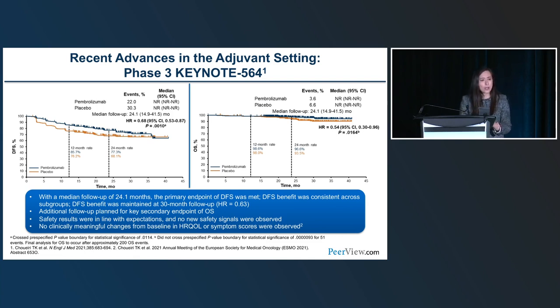As we saw at ASCO in 2021, Dr. Choueiri and his colleagues presented the data from the phase 3 KEYNOTE-564 study. Many of you are familiar with this data now, showing that randomization between pembrolizumab and placebo given for a year in this context improved disease-free survival. Here you see the Kaplan-Meier curve on the left. With a median follow-up at that point of 24 months, we saw a hazard ratio of 0.68, which was statistically significant. And there was a trend toward improvement in overall survival, although not enough events had occurred so that we could see a clinically meaningful difference.